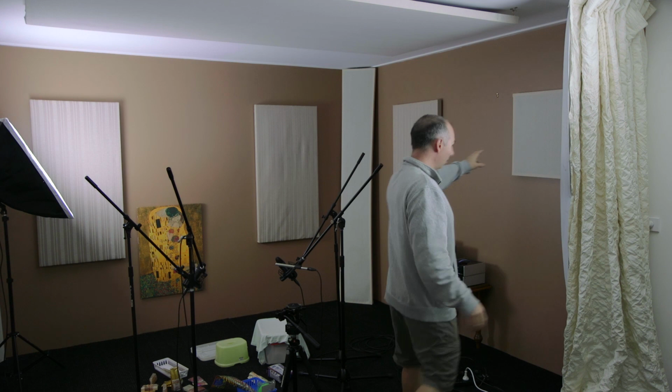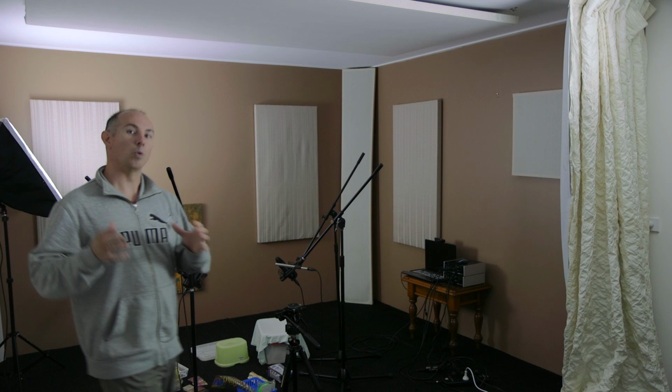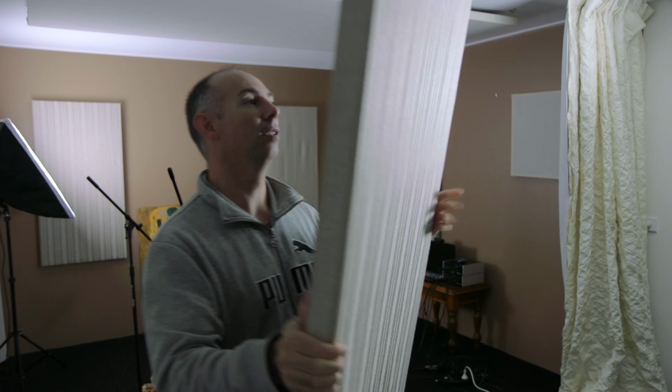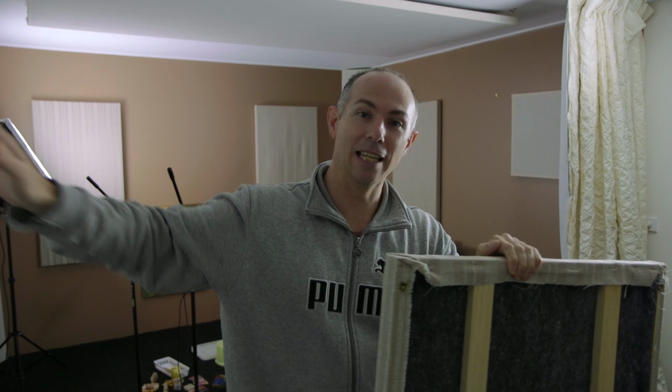So basically this here is the room. You're gonna see all of these panels, which you're familiar with in the videos. And these panels, we'll just pull one down. So these panels are familiar with the videos, and behind you'll see the wooden frame and the acoustic material. This acoustic material is actually in all of these walls. So this room was built to record ASMR videos.